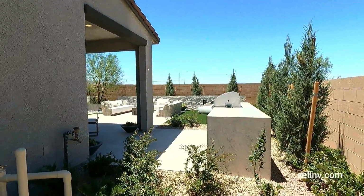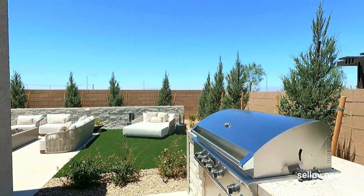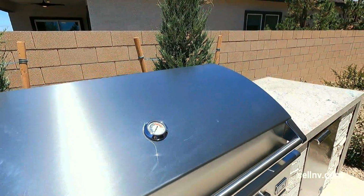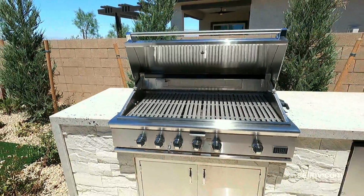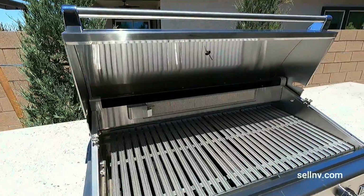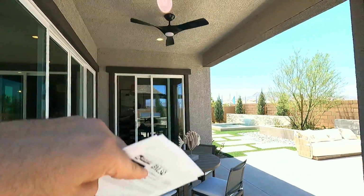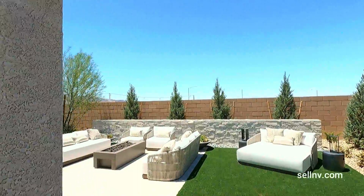I like this backyard. I like it, I like it, I like it. So what brand is this? DCS brand. Let's open it up. This is larger than your typical barbecue. Holy moly, I gotta come back when I sell this house and celebrate. So we do have our covered patio here to eat because it gets too toasty outside.